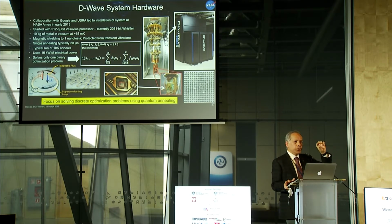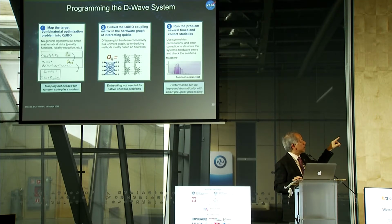And then those unit cells are replicated in a chimera graph, which is the bottom right picture. Each qubit is then connected to 6 other qubits: 4 qubits within its own unit cell and 2 other qubits in some other unit cell. That's your connectivity, and then you solve that problem. It only solves that one Ising problem, which is that summation over there to minimize it. It doesn't matter what problem you solve, you always have to get it down to that form.